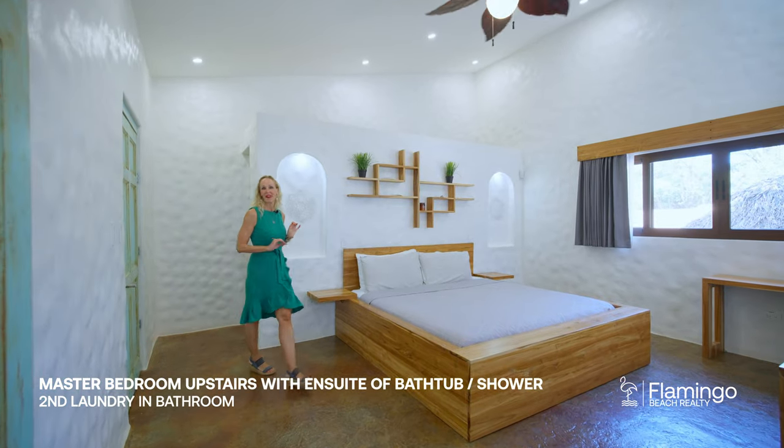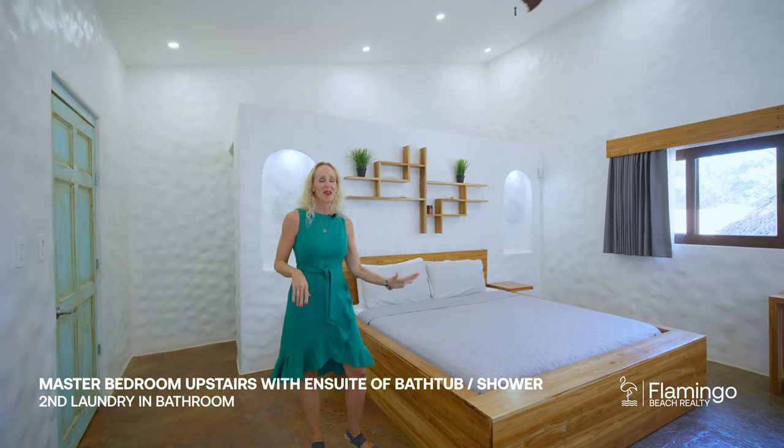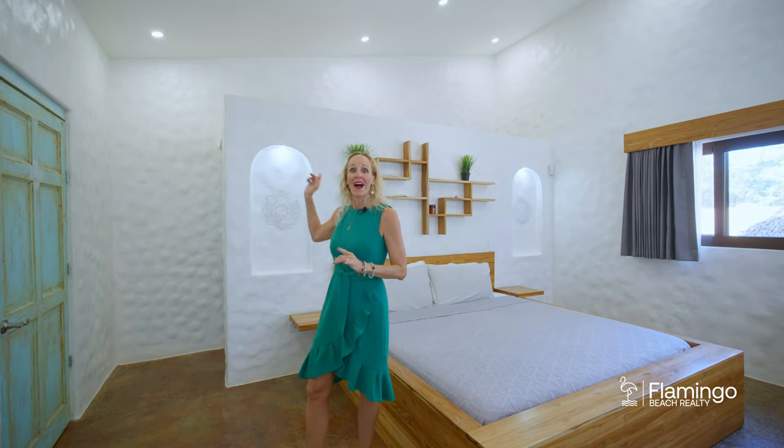Here in the upstairs master suite, it's your paradise and your home away from it all. You've got a king bed with this gorgeous teak furniture. You've got an office chair if you want to work. Behind me is the closet, and just in front of me is a beautiful bathroom that has a shower and a bathtub.